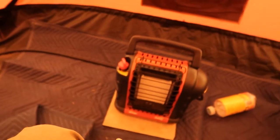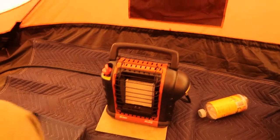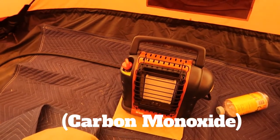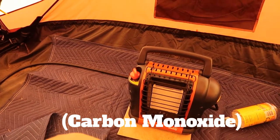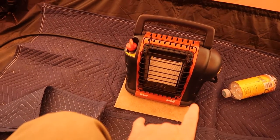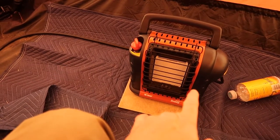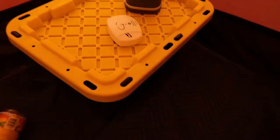Now, for those of you who are concerned, this is a catalytic heater. It is designed for indoor use, and it has a built-in carbon dioxide, is it carbon dioxide or carbon monoxide? I think it's a carbon dioxide detector that will automatically shut it off. Or if it tips over, it'll shut off as well. In addition to that, I've also got one of these right here just to be extra safe.